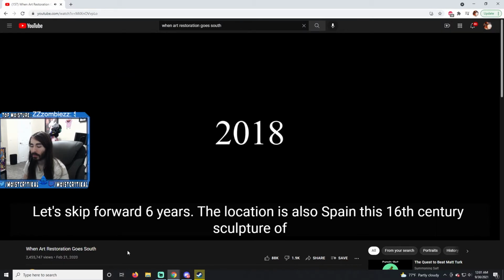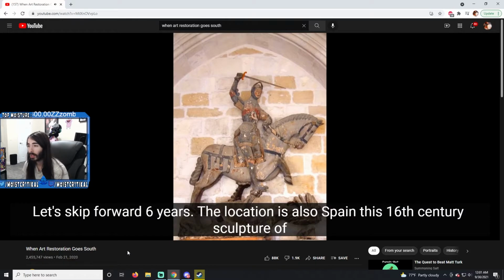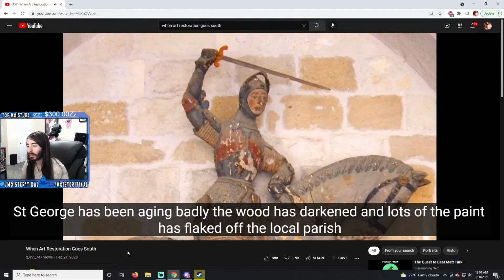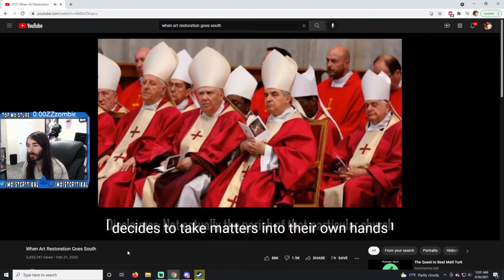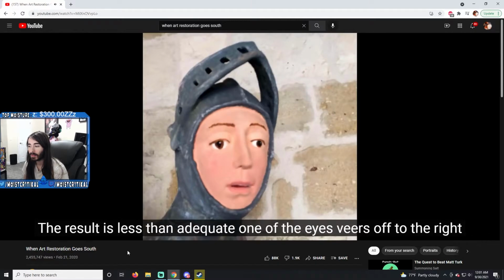Let's skip forward 6 years. The location is also Spain. This 16th century sculpture of St. George has been aging badly. The wood has darkened and lots of the paint has flaked off. The local parish decides to take matters into their own hands. The result is less than adequate.